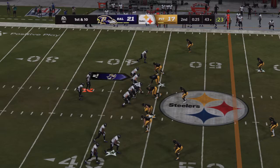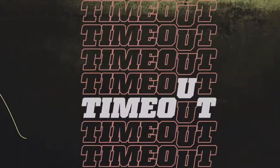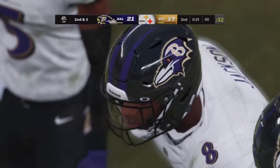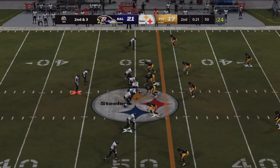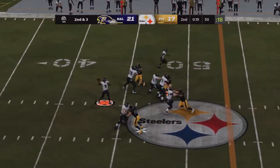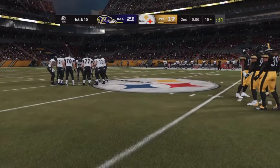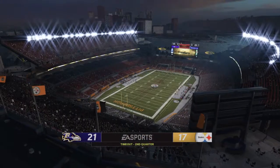One play has him up past the 40 already, and another first and 10. From the gun, it's Jackson. And this is caught by Watkins. The Ravens are going to use the second of their timeouts as the clock will stop with 21 seconds to go here in the first half. Midfield now. Here's Jackson. Throw right side is complete to Andrews, his tight end. Now whistles and a timeout with 3 seconds left in the first half.